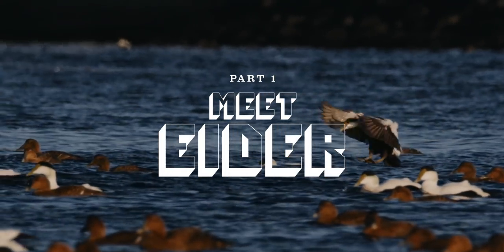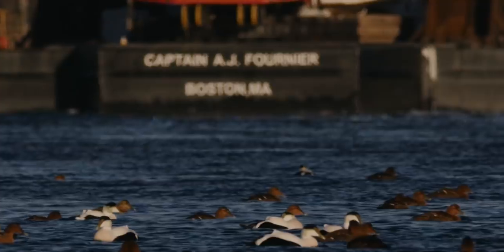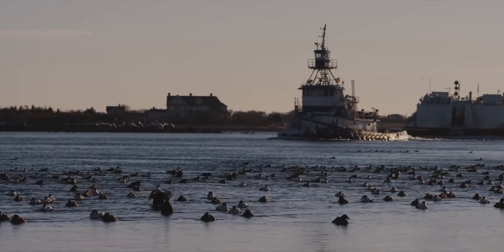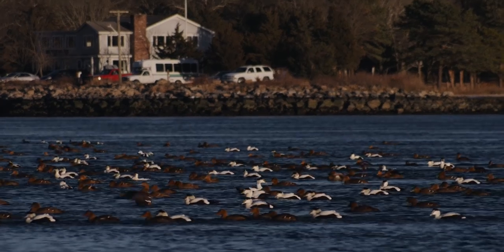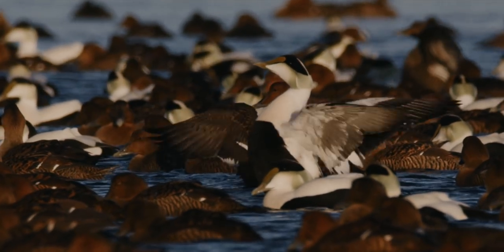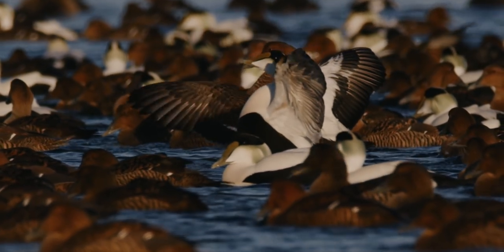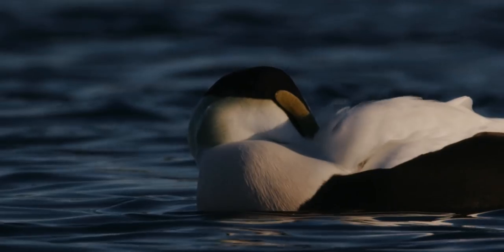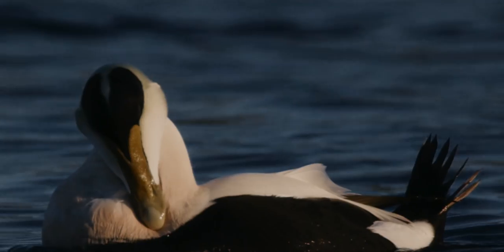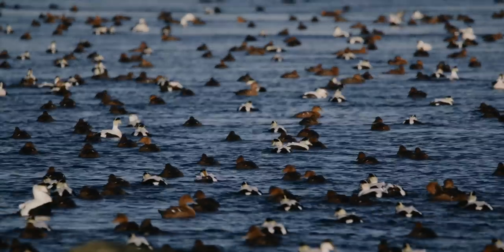The common eider is the largest duck in the northern hemisphere. It weighs around 4 pounds, but can grow up to 7 pounds. Eider plumage changes through the season. Their heads are especially beautiful, white in winter and striking black and white, with a little bit of light emerald green on its back and sides of its head during the breeding season.